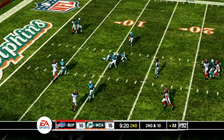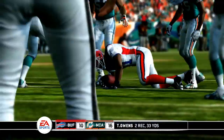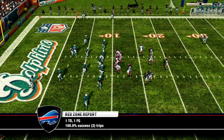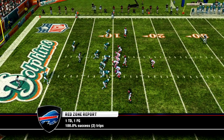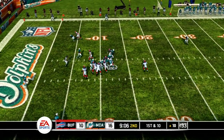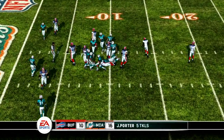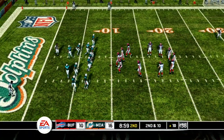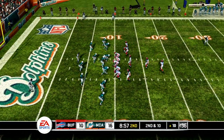Throws it. Patience for a wide receiver is just so key. He's able to manipulate that defense, set him up one play, come back with the exact same look, and break off of it the next. Beautifully run. They'll give it off here. This is the 10th play of the drive.